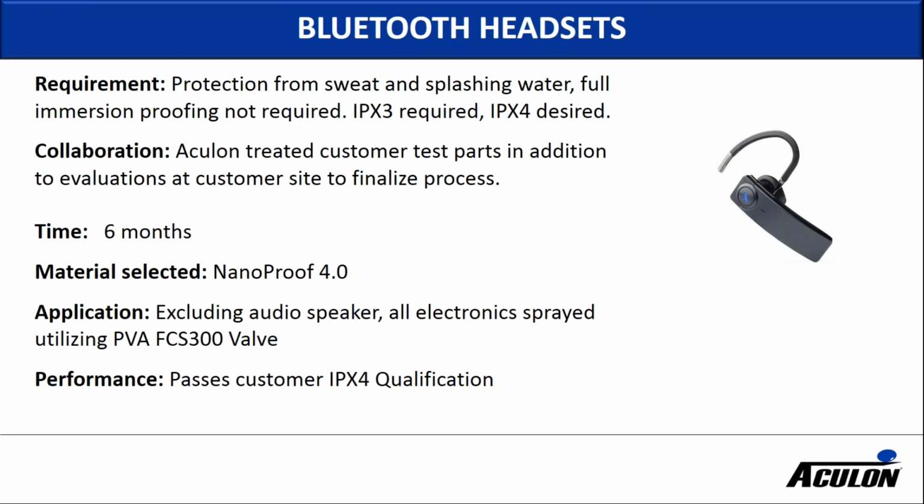So we worked with them. We treated their parts. In addition, they did evaluations at their site to finalize the process. After about 6 months of back and forth and testing and qualification, we decided on NanoProof 4.0, found that that met their needs and their budget. The entire device is sprayed with the PVA valve, excluding the audio speaker to avoid any acoustic impacts. And that device passes the IPX4 qualification at the customer site.